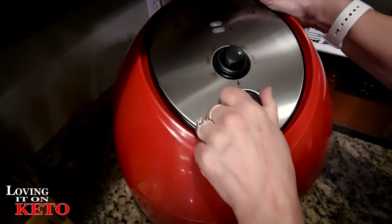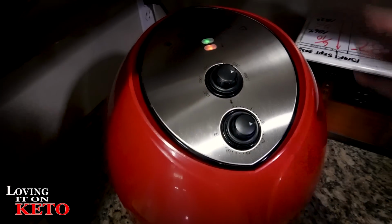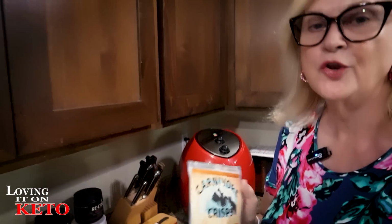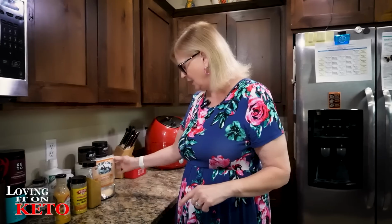Now, if you guys don't have the Carnivore Crisp chicken breast, you can make your own chicken flour, or you can use ground pork rinds, panko pork rinds, or if you have some stale high protein buttermilk bread or the bread that you love the most, cut it up into chunks, put it on a cookie sheet, dry it out in the oven like you're making croutons, then grind that up and use that as your breading, you guys.